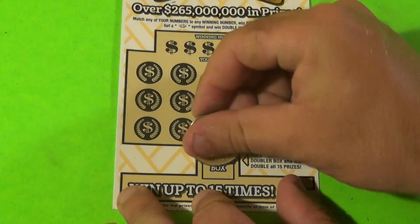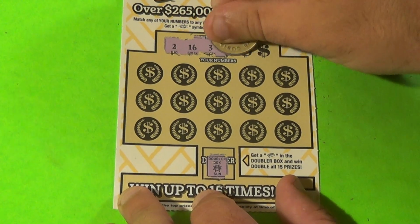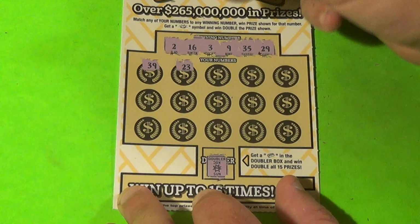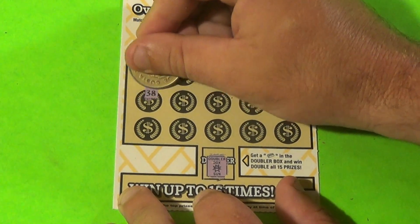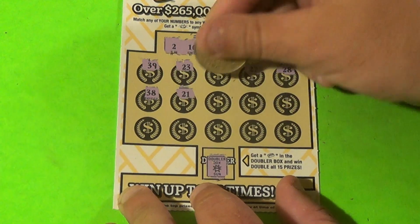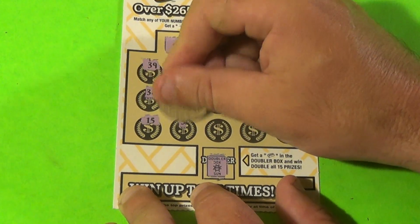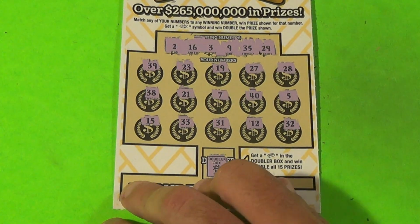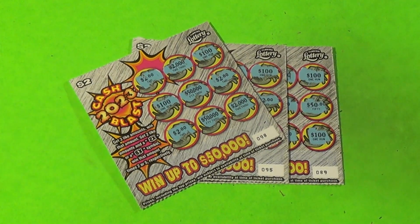And the last one, a sun. Deuce, 16, 3, 9, 35, and a 29. And we have a 39, 23, 19, 27, 28, 38, 21, 7, 40, 5, 15, 33, 31, 12, and 32. Wow, this was really bad. Spent $80 and got back only three $2s, $6.